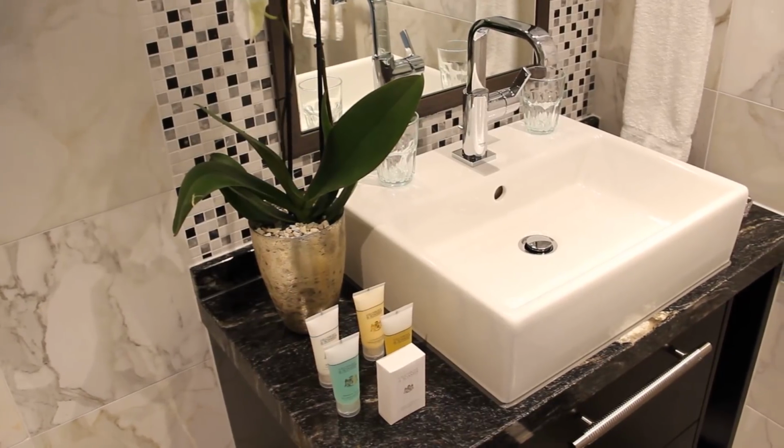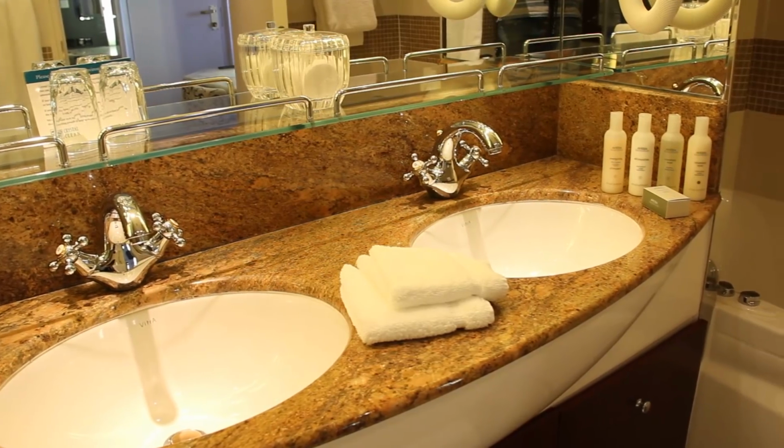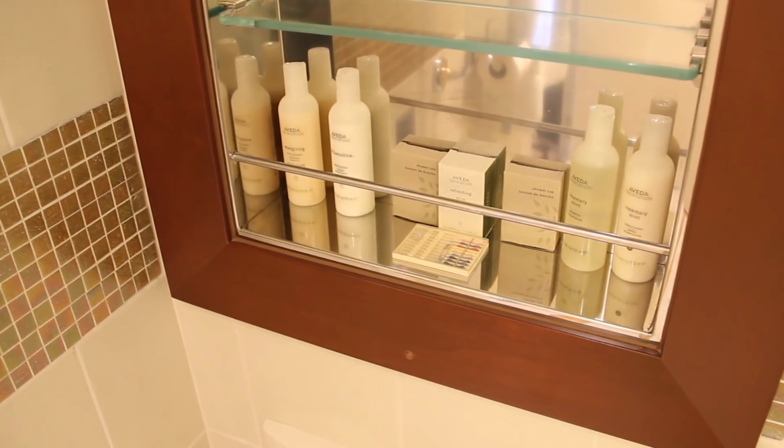Another perk you'll find is most cruise lines will give you upgraded toiletries. So you have very premium, sort of brand name toiletries. Whereas in balconies, ocean view or inside cabins, you'll have fairly generic toiletries, the cruise line's own brand. In a suite you'll normally find much more exotic and premium toiletries.